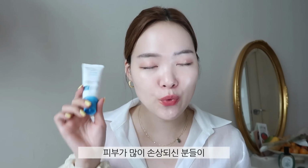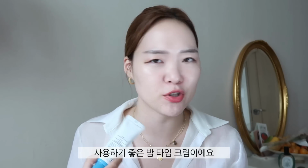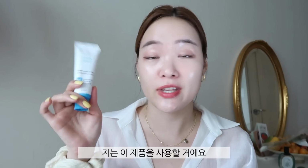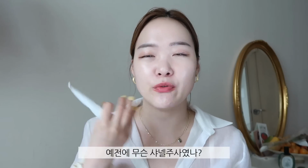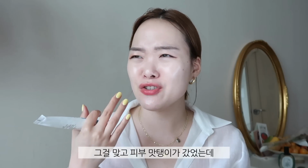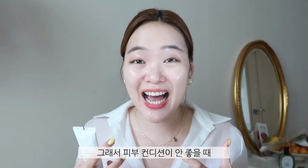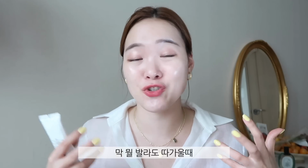This is a really great balm type cream if you have extremely damaged skin. If you had just gotten a laser treatment, I would go in. This is a cream that I would use for my skin. I remember I had a bad reaction to a Chanel injection. I don't even remember what the injection was called. Every product was stinging my skin except for this one. So this is my go-to reliable product when I know my skin's just feeling down. It is bitchy, she's not in the mood. This is a product that I go for.